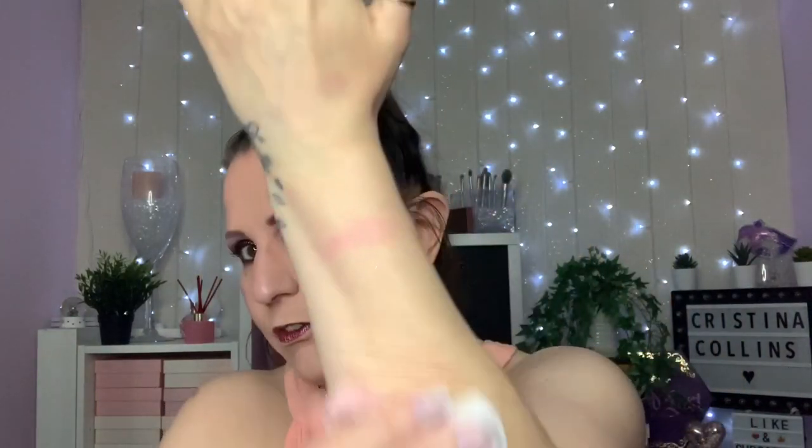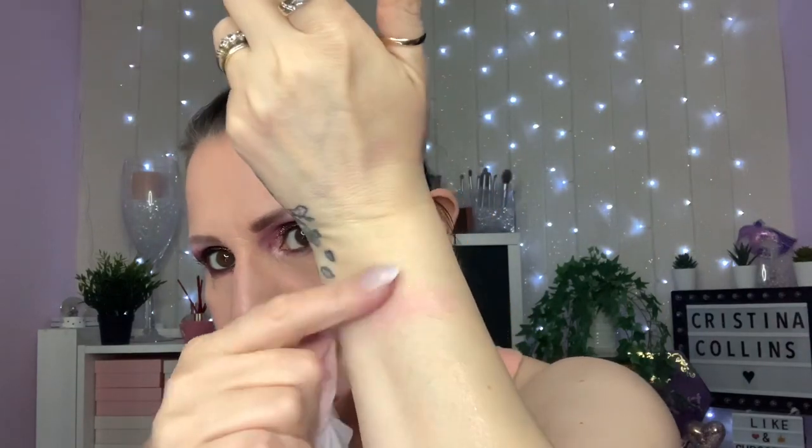Okay, because this has been on for a couple of hours, I just want to show you how that has stained. Obviously this isn't over primed skin or anything like that, so it's just to make you aware that the pink one that I've just shown you, it does stain. The other one's only very slightly, but as I say, it has been on for a couple of hours. I actually wanted to show you how well it lasts.